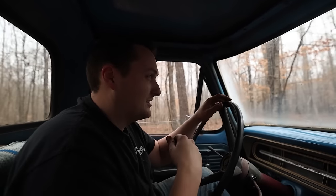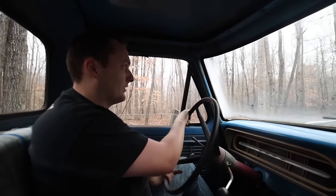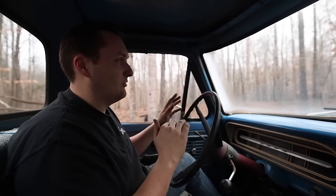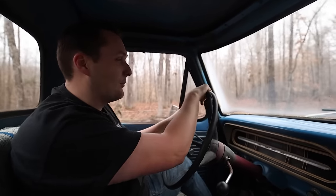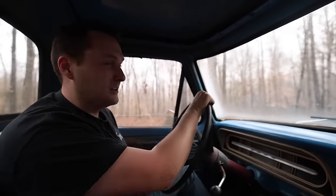Stumpy is, so it's kind of harder to get through some of these trails and some of these obstacles. But the good thing is we have 488 gears, a locker rear end, and 4-low, so that really does help us out in the long run. So if Stumpy can make it through here, Ugly can too.